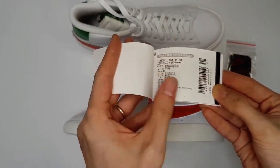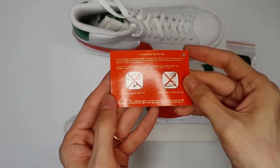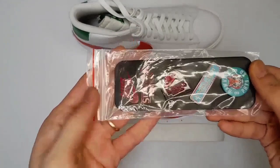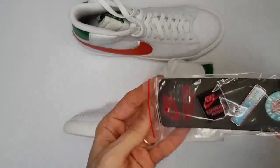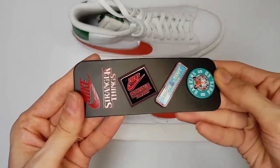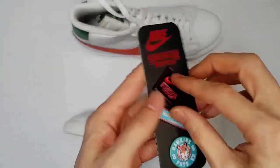The shoe includes a luxurious leather upper, tiger pride insole, and three Stranger Things pins. These little details are the essence that thrills real Stranger Things fans.